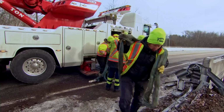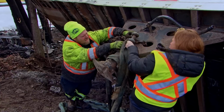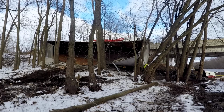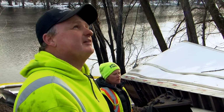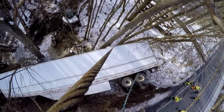Good, yep. This trailer is severely compromised, so we want to get a hold of it in as many places as we can from the bottom rails. Let's try. The reality here is I'm 50-50 on whether this trailer is actually going to stay together. You got no more boom out? No, we're there. I've never done this before. I've never seen this done before. Crinkle, crinkle, crinkle. I hope the trailer holds.